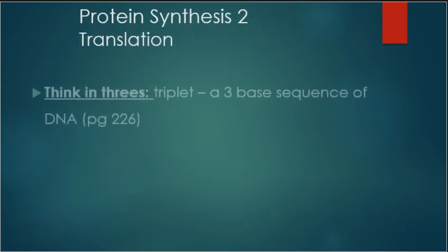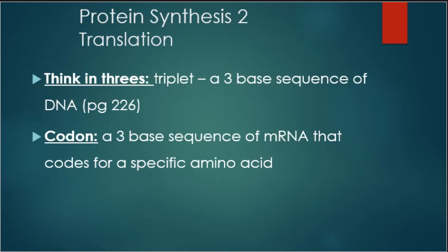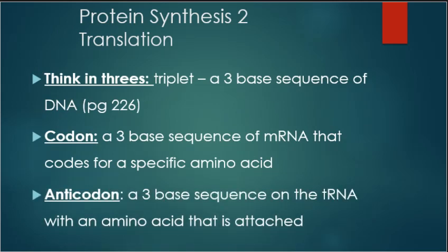All right. Think in threes, like a triplet. The 3-base sequence of DNA codes for an amino acid. The codon is a 3-base sequence of mRNA that codes for a specific amino acid. And the anticodon is a 3-base sequence of tRNA with an amino acid attached to it. It kind of comes with it hanging on to it already. And then when those amino acids get close together, they bond together.